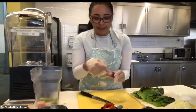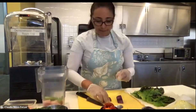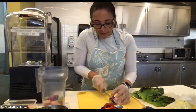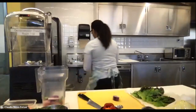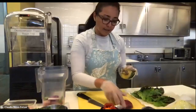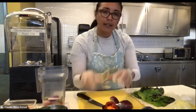We cut it lengthwise, right? But first of all, I need to put a small piece of the onion into my blender, because we need to marinate, and it's already pre-washed. So with the rest of the onion, we're going to cut lengthwise, and I'm going to let it rest in water, so it's not too spicy.